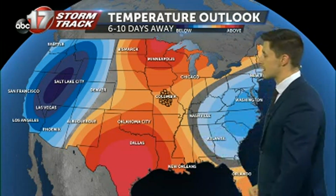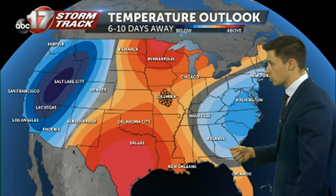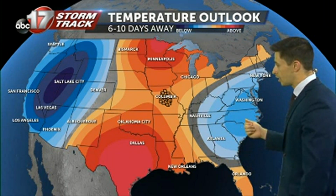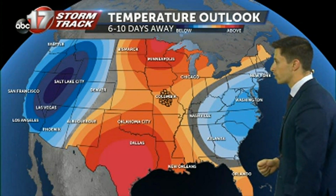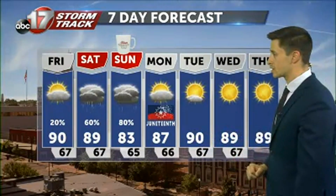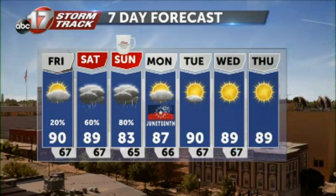So 6 to 10 days away, looking warmer than average across much of the Midwest and South Central portions of the United States. Each of the coasts is going to be looking a little bit cooler than average. So if you have any vacations, well, you're not going to be feeling as warm as it will be here in central Missouri. Now, temperatures continue to warm up as we head off into next Tuesday and Wednesday, back towards that 90-degree mark, but high pressure moves back into play, and we're tracking plenty of sunshine.